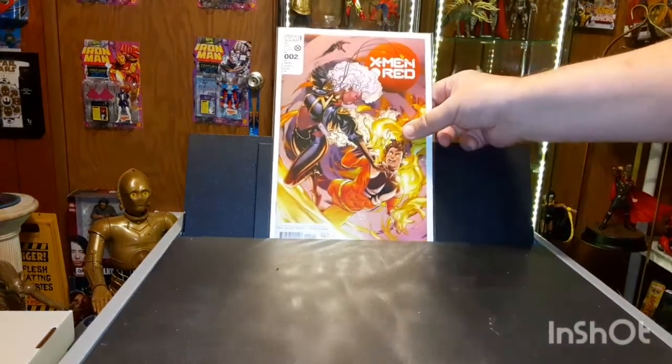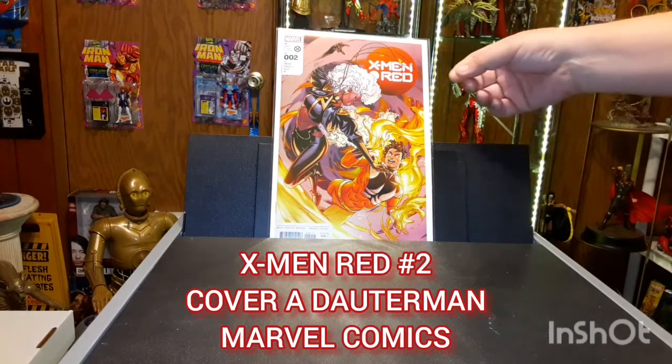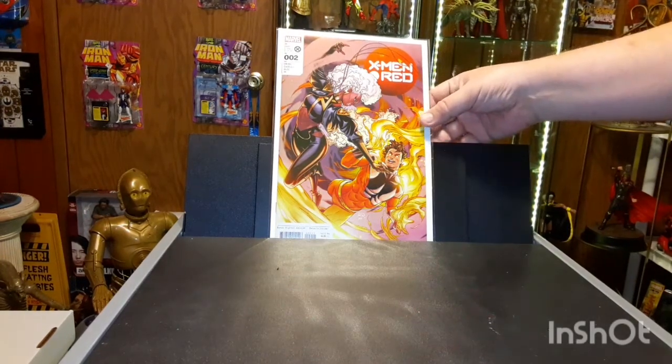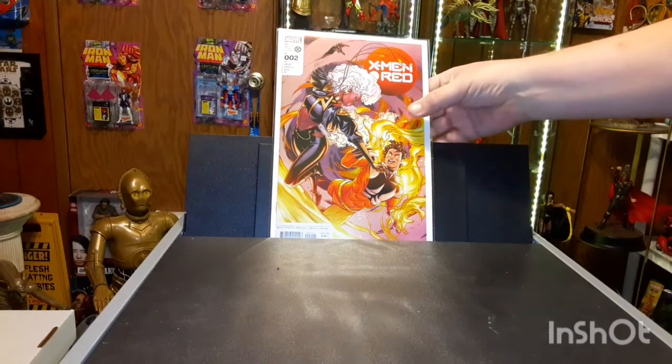Then I picked up X-Men Red, number 2. And this is the Russell Dodson cover. Most of these are all the A covers. I do have a few where I bought more than one cover, but I usually always buy the A cover, just automatic.